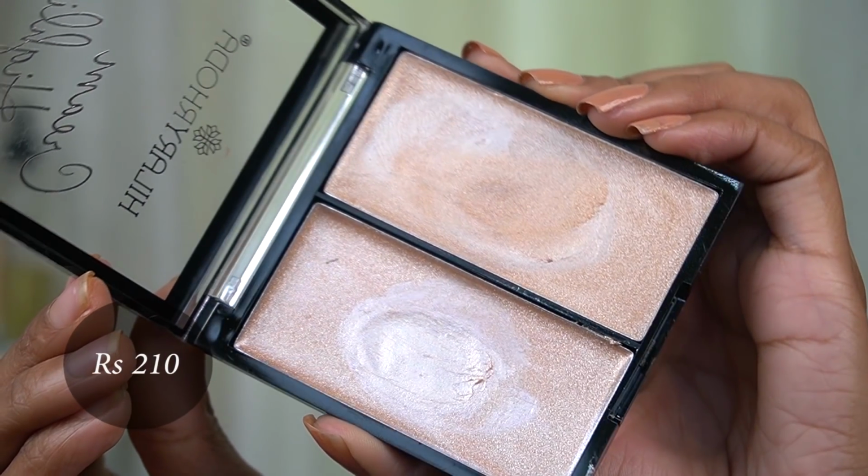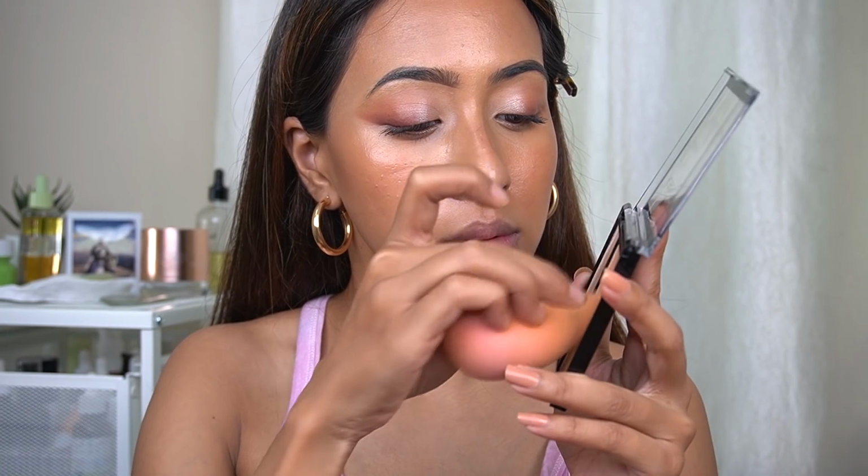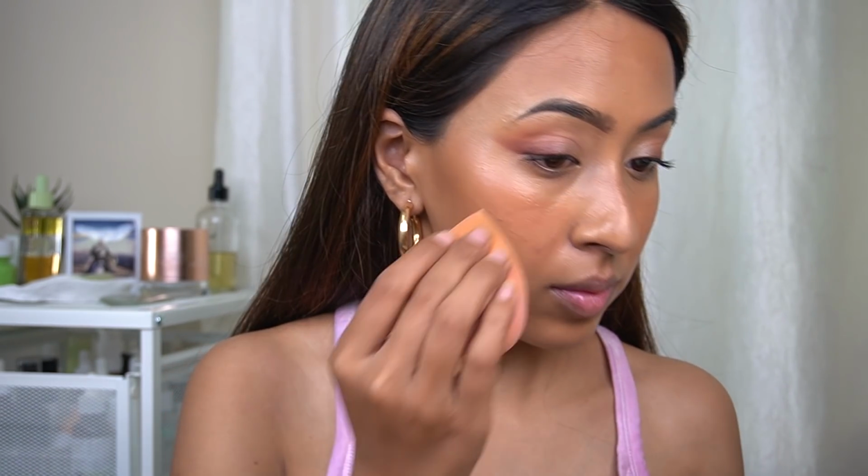The next product I have here is this one. This is the Hilary Rhoda highlighter. This is the cream highlighter, and oh my god, I am in love with this cream highlighter. I haven't come across a cream highlighter that is this good in the Indian market. This actually makes your makeup look very glossy. I feel like this is not going to give you that normal highlighter kind of glow. This is going to give you that wet look.